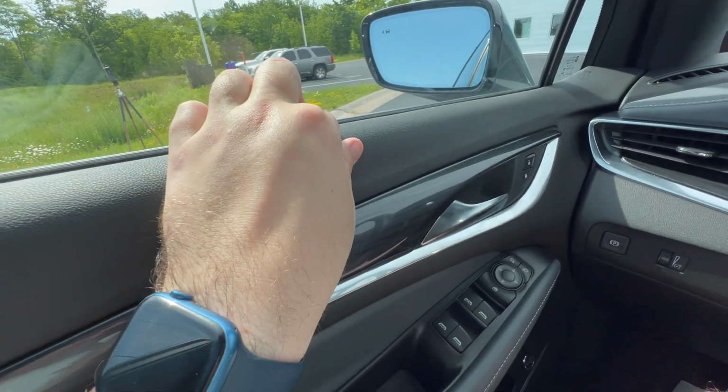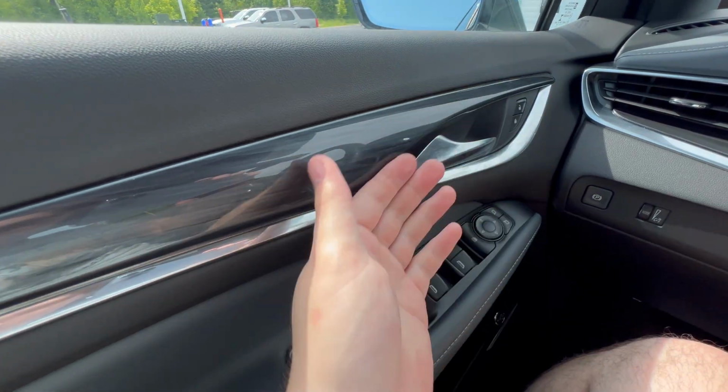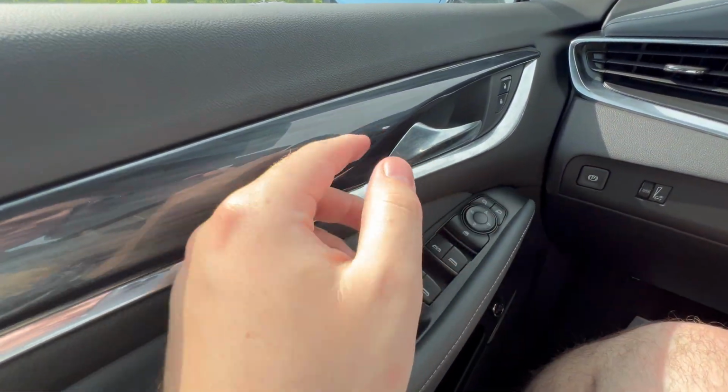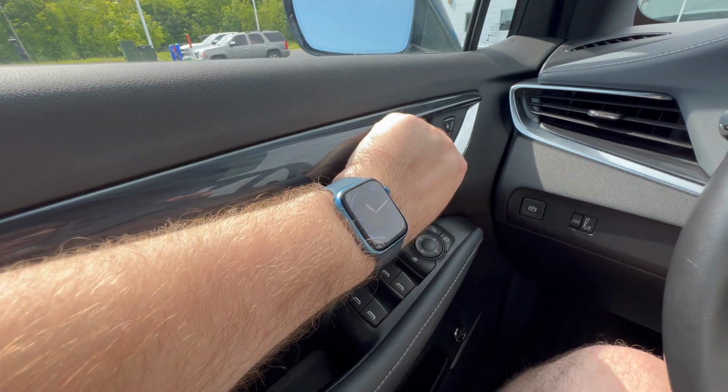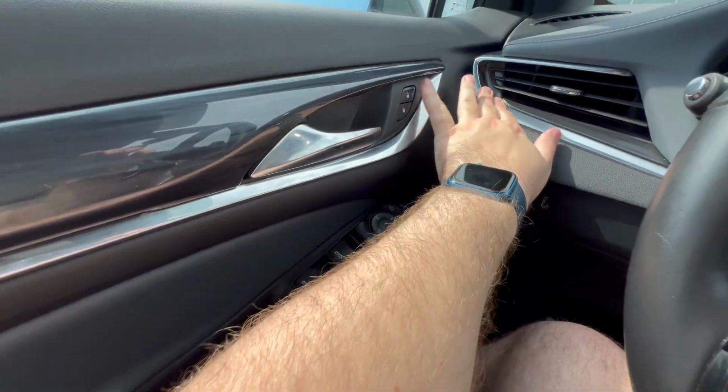We got a soft touch leatherette plastic material right here. You'll have some fake wood trim that's kind of grayed out. It's an interesting wood looking trim. You'll have a real aluminum door handle along with, is this chrome or plastic? This feels more like plastic trim.